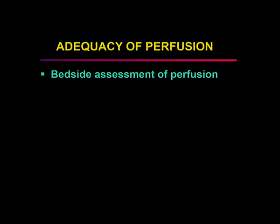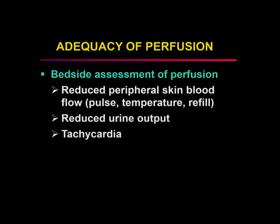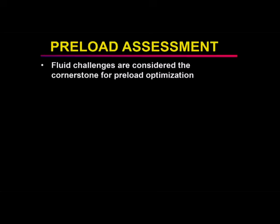So how do we assess adequacy of perfusion? I want to emphasize the importance of repetitive bedside assessment by nurses, because if somebody has a reduction in cardiac output, the physiological response is an increase in peripheral vascular resistance, and that gives clinical signs that can be easily recognized at the bedside: decreased skin temperature, reduction in capillary refill. There will be a reduction in urine output. So it's very important from that perspective to recognize and alert the team that the patient is suffering a state of inadequate perfusion. Very important is to assess the preload.